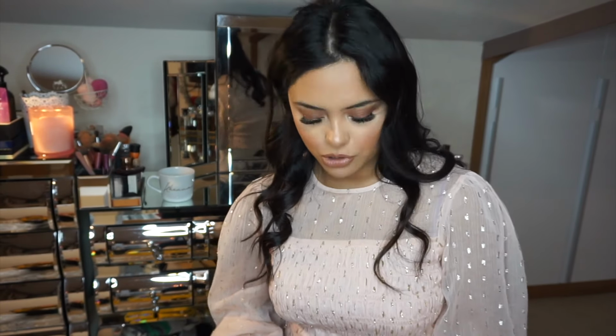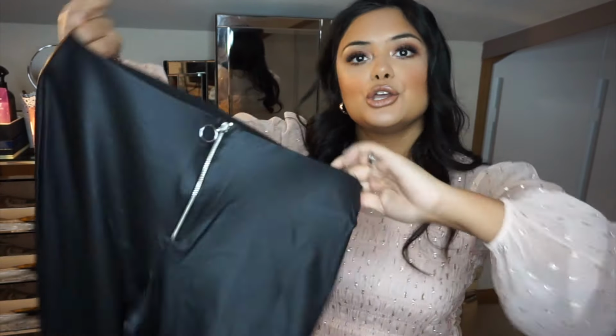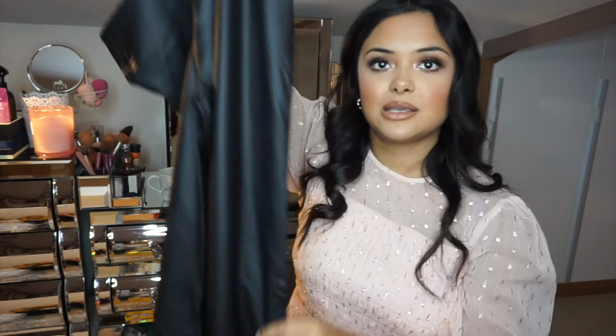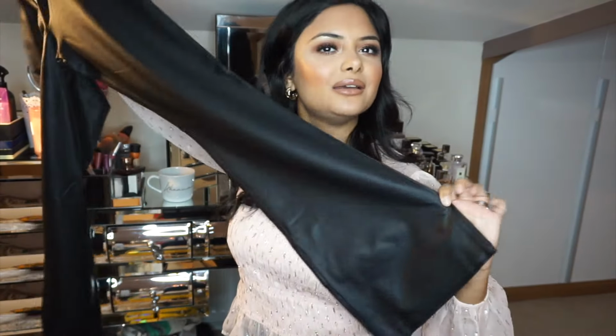I don't know whether anyone else does this, but I always order two sizes in any form of leather pants because you just don't know what the fit's gonna be like. If you saw my post when I went to London recently on my Instagram, you'll see that I wore these. They're like pleather pants, however at the bottom they are kind of like a bootleg. Now on the model they look so nice, and honestly these have become my favorite pants ever.